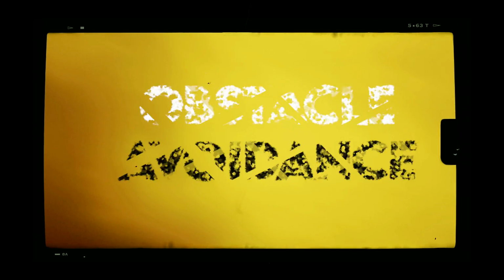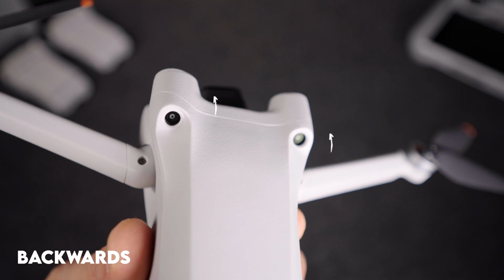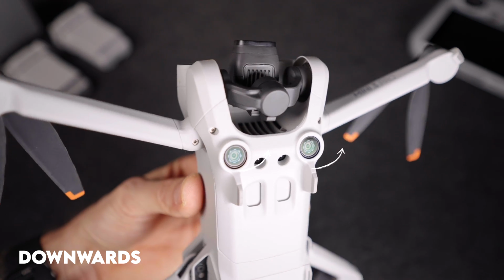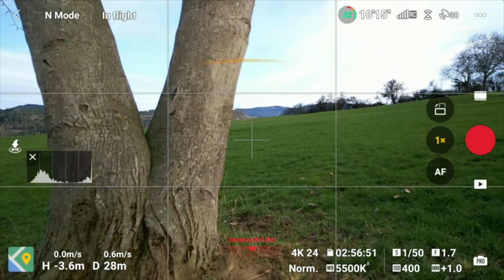The DJI Mini 3 Pro has 3-directional obstacle avoidance: forwards, backwards, and downwards. And this is really great for having that extra security when flying, especially if you are new to drone flying. Yes, the Mini 4 Pro does also have lateral obstacle avoidance, which will give you even more security when flying. But I would say that in most flying scenarios, the 3 directions of obstacle avoidance will be more than enough.